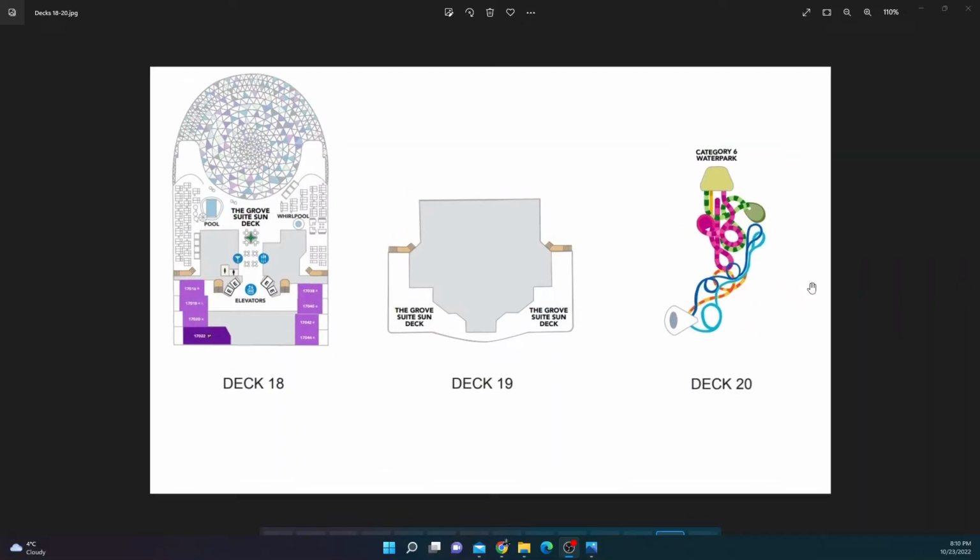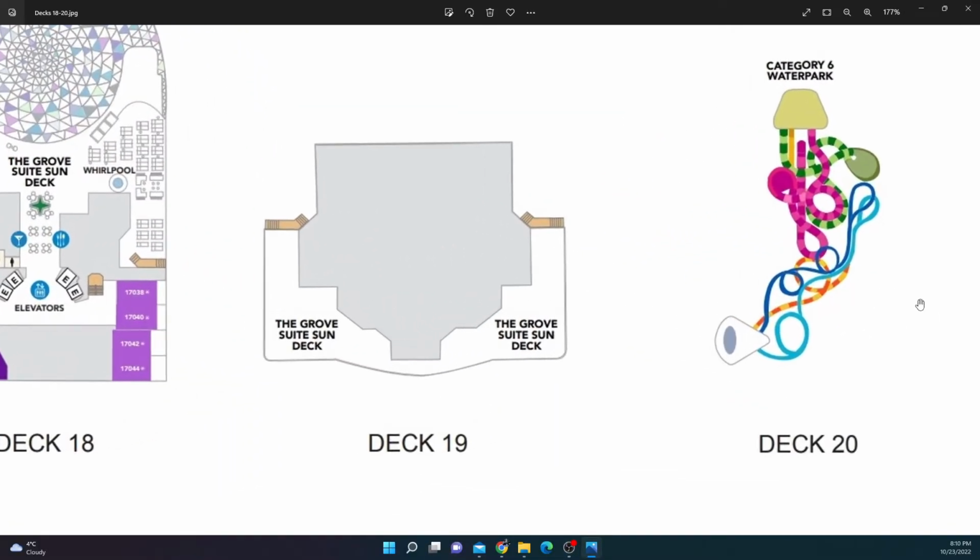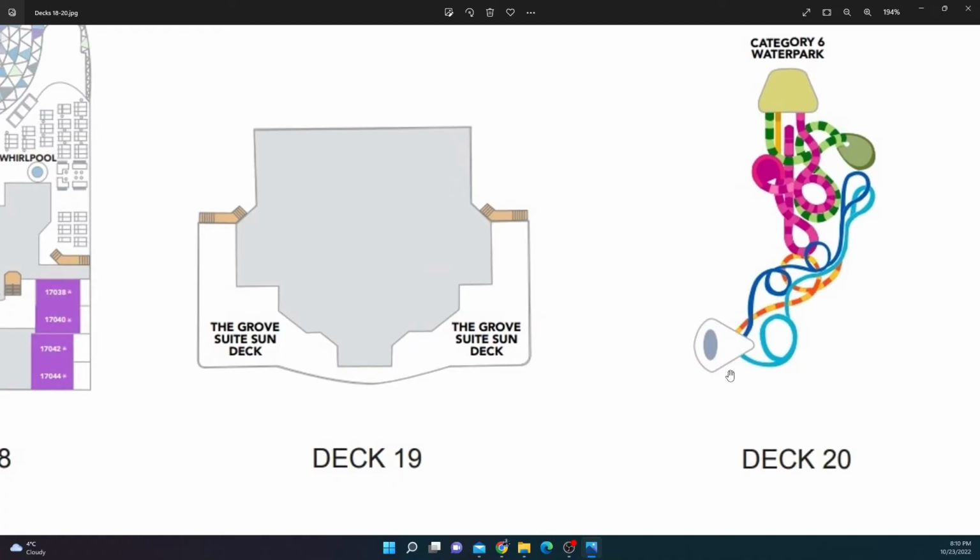Alright guys, so starting with deck 20. Deck 20 is just going to be the top of the water slides. You're going to have the two towers that you walk up the stairs and then leads off to your launch points for 3 slides here and then the other 3 slides here. These are your family tube slides. These are your mat racers.